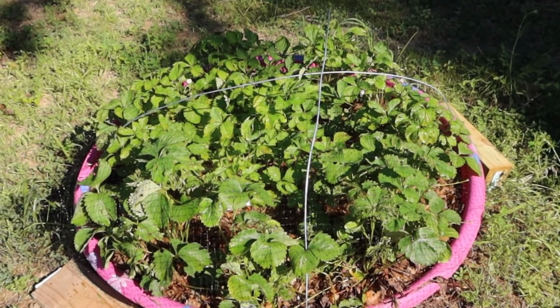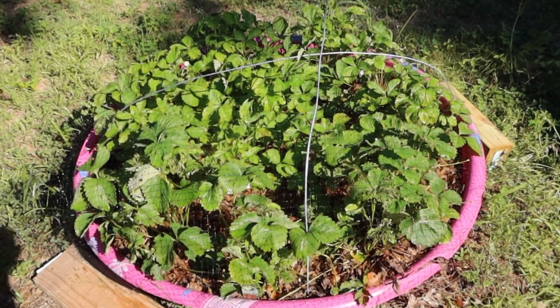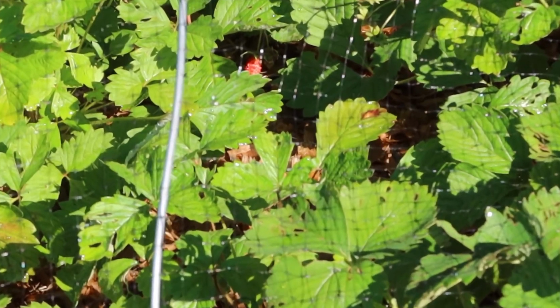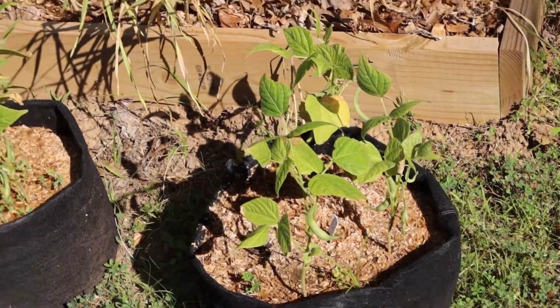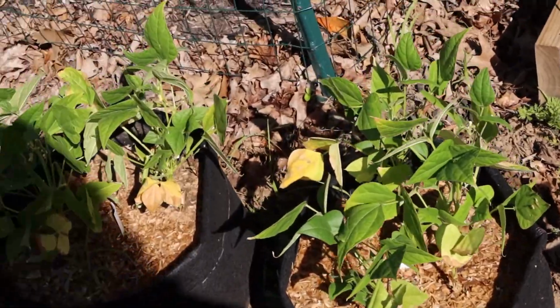There's just a few. The front kind, the Ozark Beauties here along the front, have stopped producing. I do see one alpine strawberry ripening back in the back. See if you can see that. Oops. Right there. Bush beans, these are the bush green beans here. And the bush navy beans here.